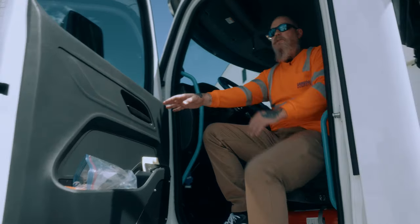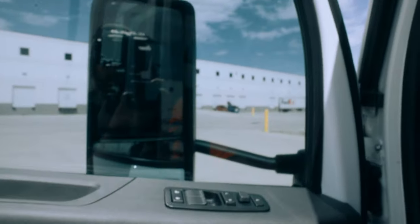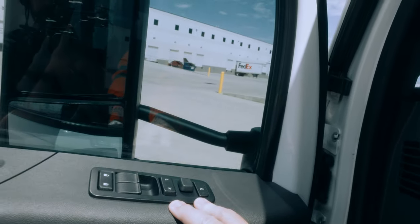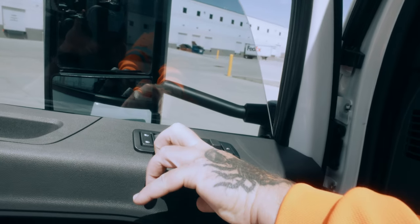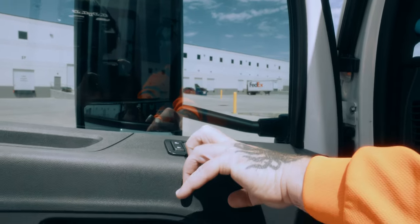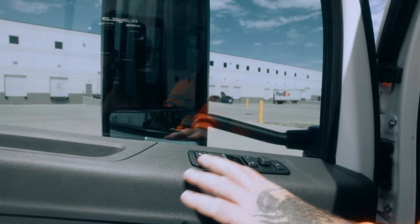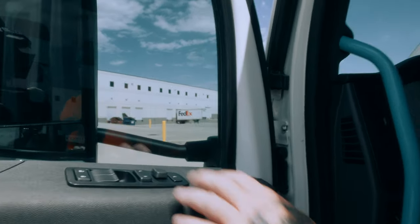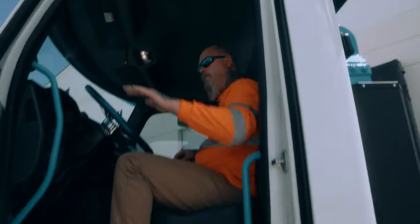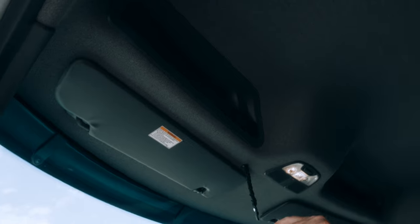This has a really nice feature. It's very similar to what you're used to seeing in a pickup. We've got power windows. We also have your lock and unlock for both doors right here. And then you have your left and right mirror controls. All those are a real nice touch, just by feel, so you don't even have to take your eyes off the road. So up here, we've got a couple of things.